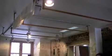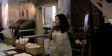We'll cut it up, and then just like Franklin here in the Franklin Court printing office, we sell everything we print.